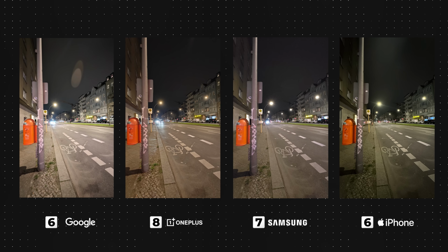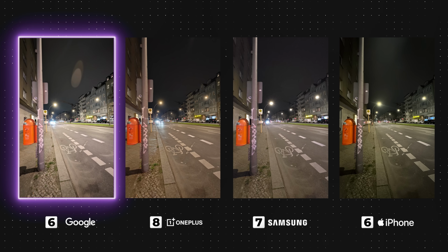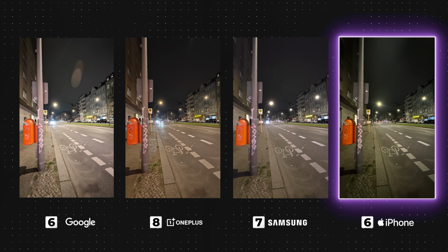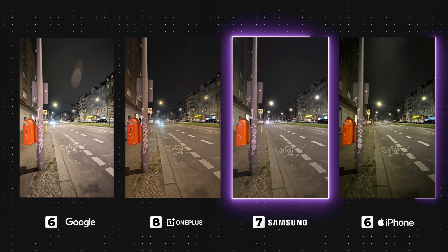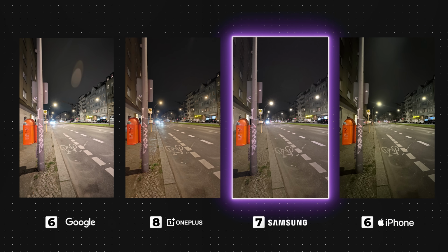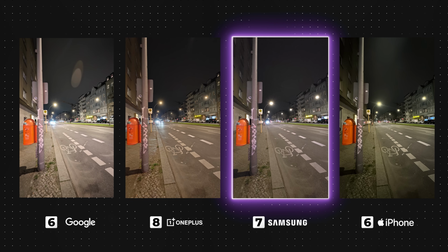Okay, so in ultra-wide night photos, the Pixel is for sure overexposed, it isn't sharp, and it has a lens flare in the sky. The iPhone has gone very green and has a spotlight from above that looks like aliens are coming to get us. Although the Galaxy has come out nice and sharp, there is unfortunately far too much noise in the sky and in the building on the left. Otherwise, I do like its color tones.